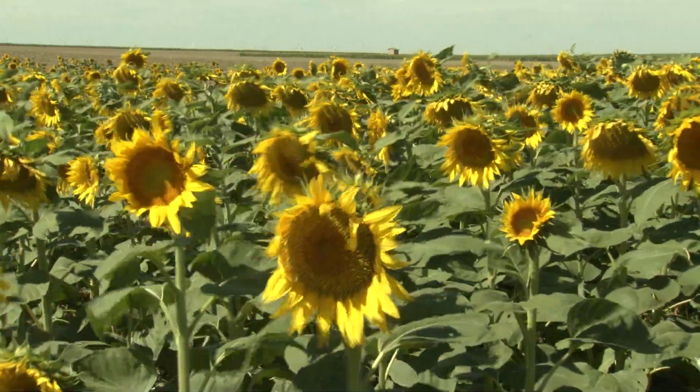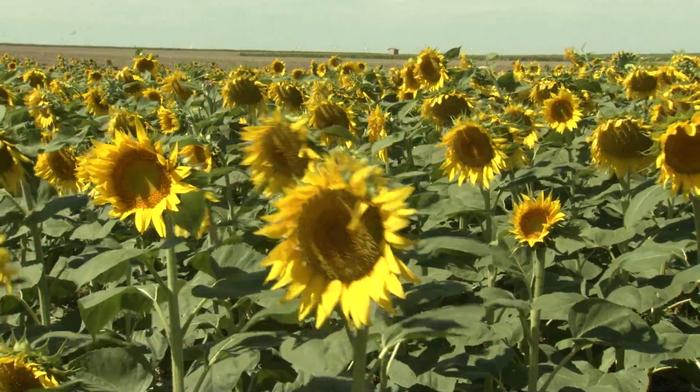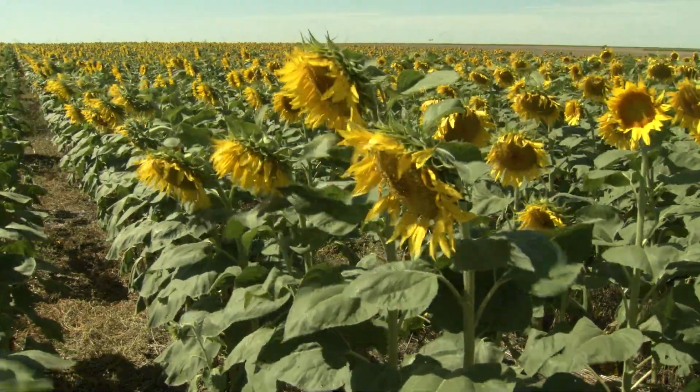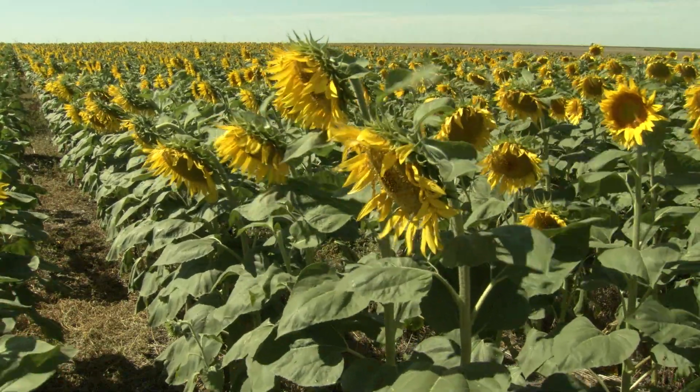Sunflowers, the hardest part is getting a stand established. And planting conditions this year were dry at the time I chose to plant. The ground was hard, and in this field, we're standing in a spot of the field that looks okay, but its disadvantage is the uncertainty of being able to get that crop established.